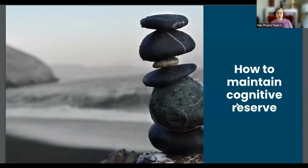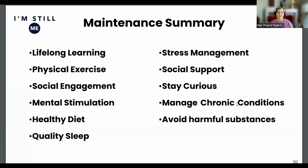So to maintain your cognitive reserve and support long-term brain health, you can continue to practice the strategies that were mentioned earlier for building cognitive reserve. So here's just a reminder of those strategies with a couple of additional tips. So, maintenance summary, what does that look like? Lifelong learning. You want to keep challenging your brain by learning new things, exploring different subjects, or acquiring new skills regularly.